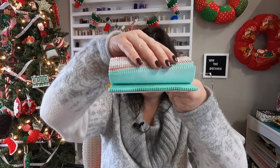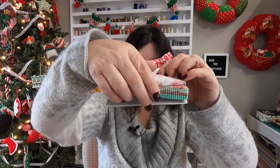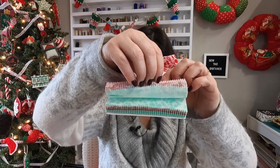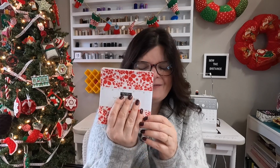It's A Merry Little Christmas by Bonnie and Camille. It says a custom project charm pack. So it is custom, probably to Missouri Star, so I might not have all the pieces from the line, but they are very cute. Let's see if I can get that up there. Let's do that again. You can see all the pieces flying off. Very cute. All right, all right. I love it. I love it.